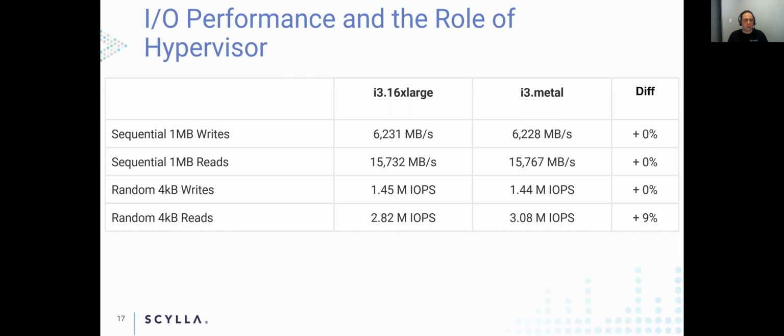But when we come to the random 4 kilobyte reads, something very interesting happens. Now, this instance is able to do 3 million IOPS. That's what Amazon advertises, and that's the speed for the reads. But the i3.16xlarge is not able to reach those speeds. The reason for that we're going to see in detail in the next slide. But the i3.16xlarge simply cannot cope with the rate of interrupts that a workload like this will generate. The i3.metal, not having the virtualization layer, is able to do just fine.